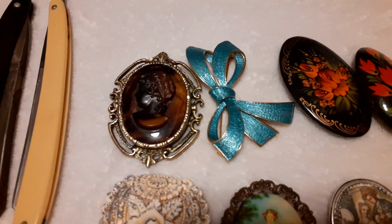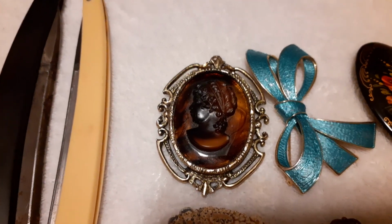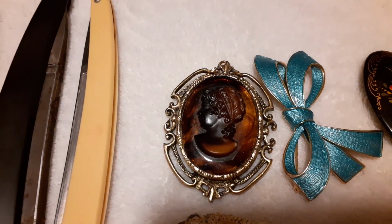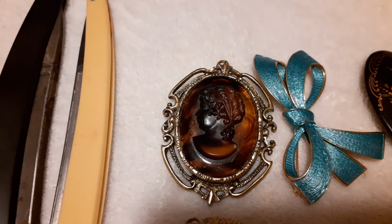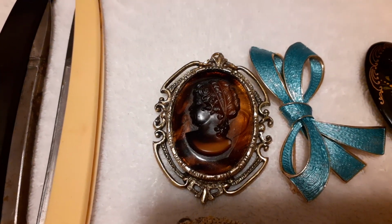I have that cameo brooch right there. It is cold to the touch. I think it could be glass. I'm not sure. Maybe it is a rock. It does feel cold. I could see through it, so I'm just gonna assume it's glass.